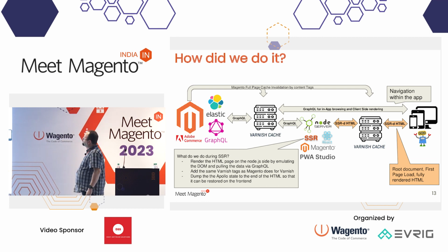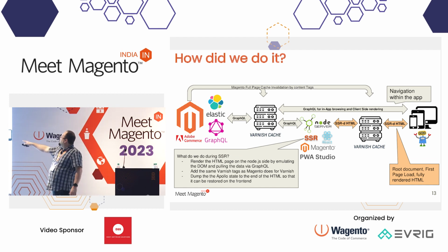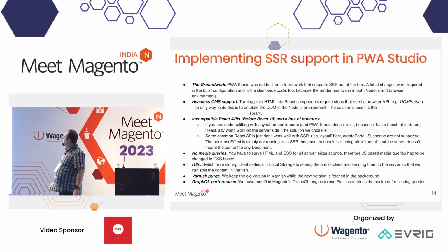Okay, how did we do it? Here is a summary of a few things. The real tricky thing happens in the middle. I'm not sure if it's very visible, but the main idea is that we have two caches. One is for the GraphQL, this is standard Magento, and one for the SSR generated content. And we even make sure that this content is always in the cache, even if it is invalidated. And we have some graceful cache invalidation in place. And with that we can get very, very fast results.